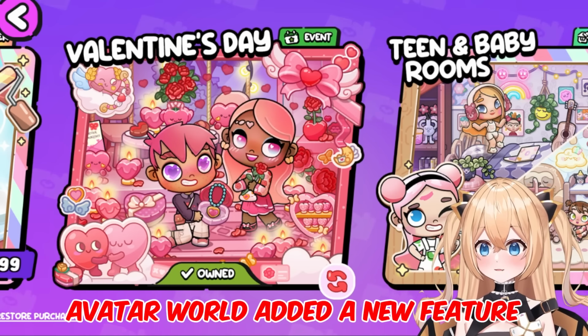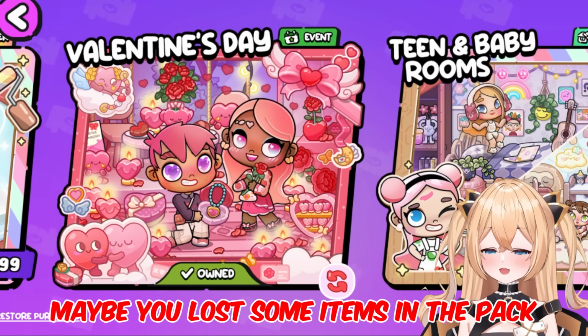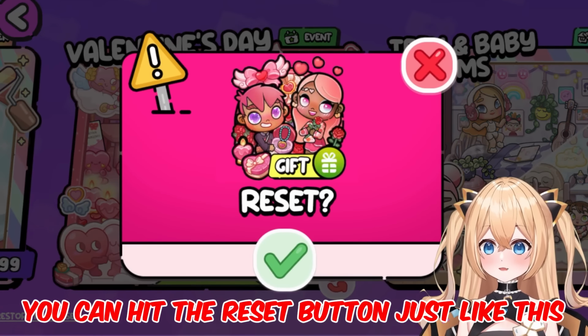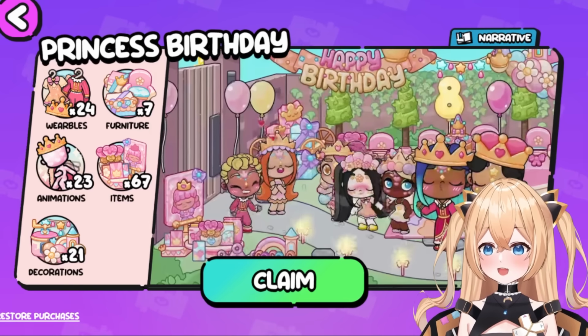Avatar World added a new feature where you can reset your pack if you already have some of the packs in the shop. Maybe you lost some items in the pack, or you can't find any items. Well, you can hit the reset button just like this. Ta-da! The next new thing we have over here is the princess birthday.